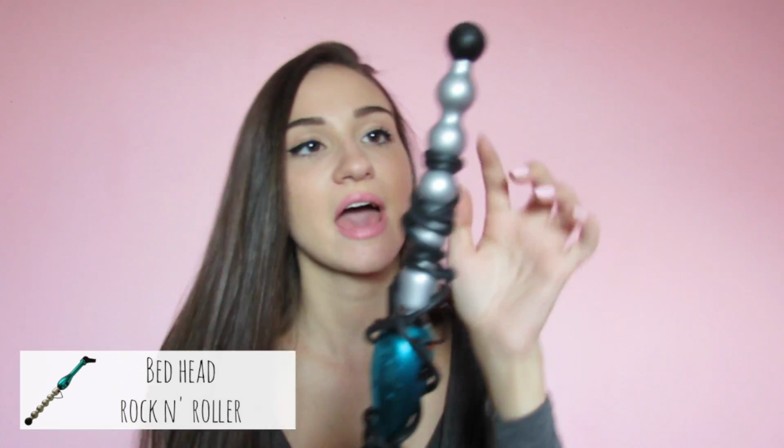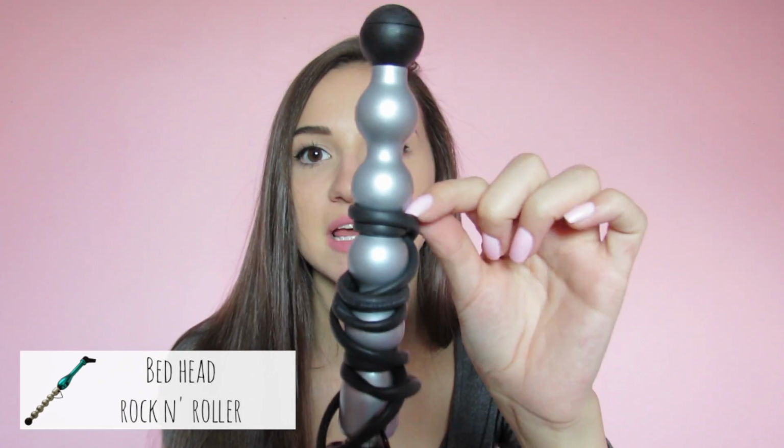But this is the Bedhead Rock and Roller Curler, and it has these little bumps all around it, and this creates more kinky waves than it does nice curls. It's more of a waving product, not for crazy good curls or anything like that, but I feel like my hair does not look good with normal curls in it for some reason. So it creates these really kinky curls at first, but then over the course of an hour or so, it'll drop into these beautiful, beachy type of waves.